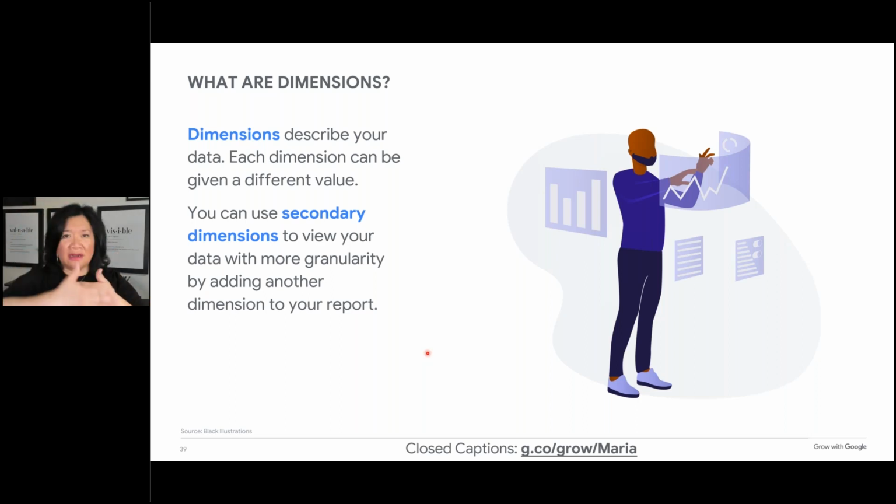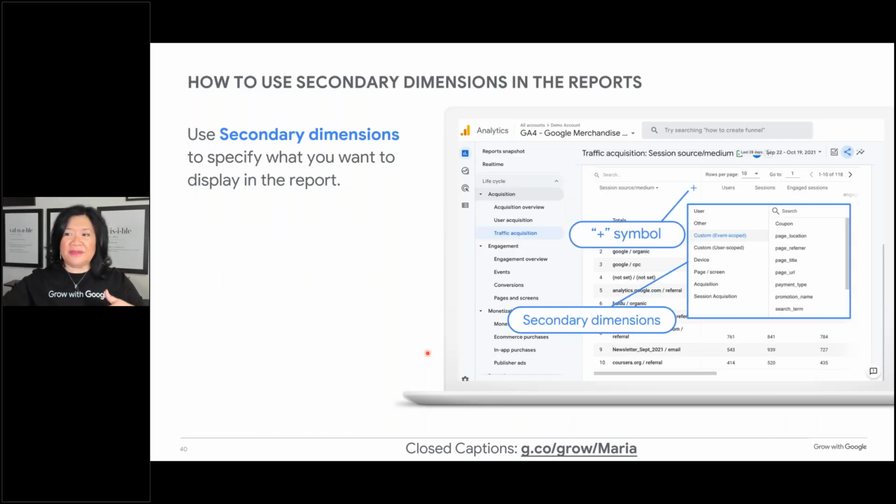The secondary dimension is on a mobile phone. I want to know that. So people on a mobile phone coming from Durant, Oklahoma, I want to know what they're searching for. What are they doing on my site? Okay. There's also those secondary dimensions, what it looks like.